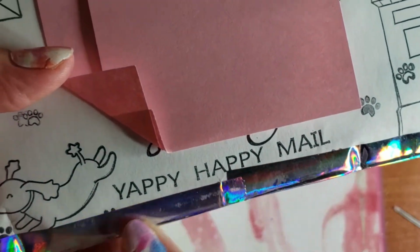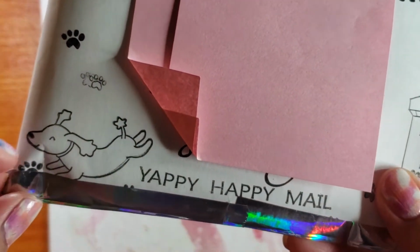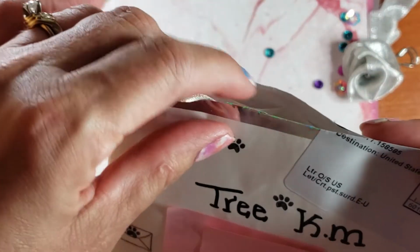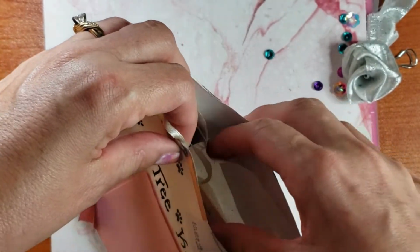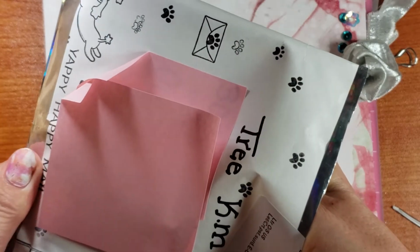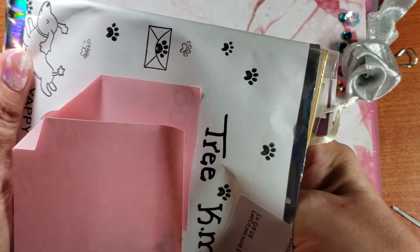She's got holographic tape. It's not washi tape, it's thicker. And then she wrote fragile. Okay, fragile. There. I did go ahead and give it a cut. So let's see what I got. Hold on, guys. Jam packed in there.